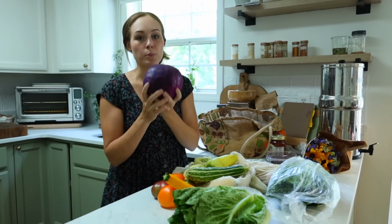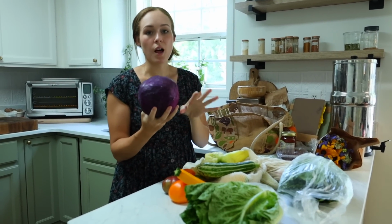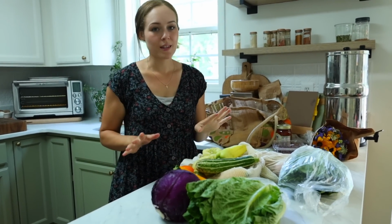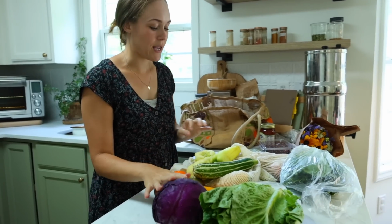I also picked up some purple cabbage. I like to do this for slaw or a nice little salad. You can also cook it down. There's a million things you can do with cabbage, so it's a really great thing to have on hand.